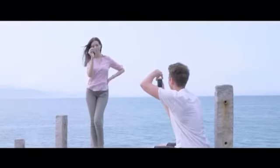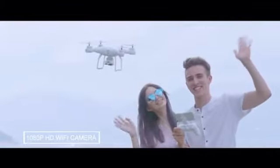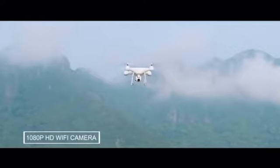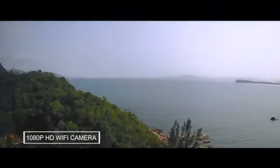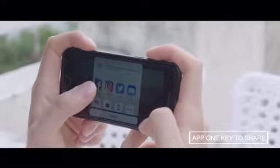Tired of conventional shooting? Let's make a change. One key taking HD pictures, and the 75-degree adjustable camera will diversify your shooting style. Record 1080p HD videos. See broader views. One key sharing joyful moments you've captured through the drone app.